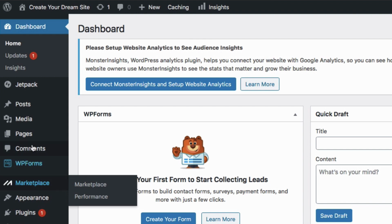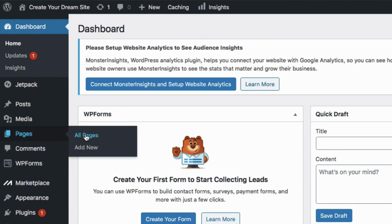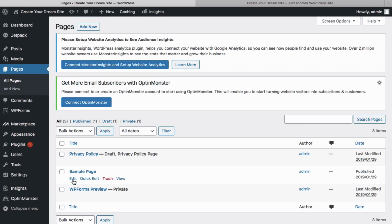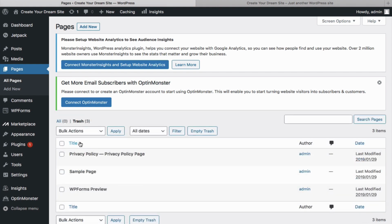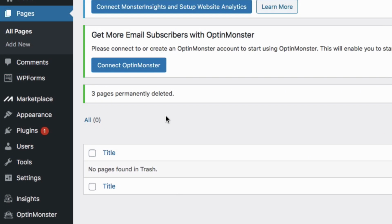So the first thing we'll do is head over to Pages and then All Pages. And then right here, go ahead and delete all of this. You can check it all. And then click Move to Trash. And then Apply. Then click on Trash. Then click on Title to select them all. Bulk Actions right here. And then Delete permanently. And then Apply. Okay, perfect.